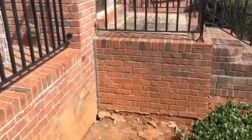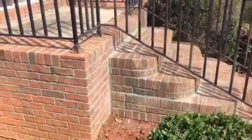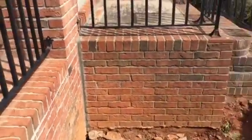Nice mortar work, tuck pointed. It's going to match once it dries, but all the cracks are zipped up, tuck pointed.